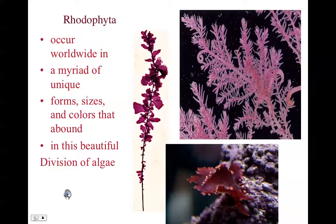Red algae occur worldwide. They have lots of diverse forms and shapes. In fact, they're very often feathery looking or have very delicate structures, which is a little bit different from some of the other types of algae that we've seen in our illustrations. Personally, I think these are some of the most beautiful types of algae that somebody could work with.